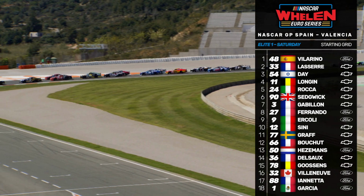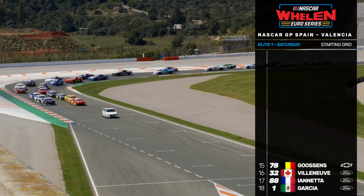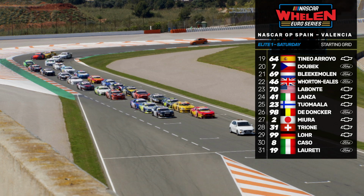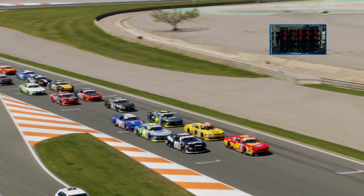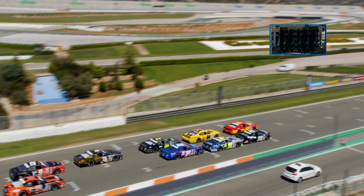Alongside him is double former champion, the Frenchman Luca Lasserre, and it's back-to-back champion, number 54, Alon Day, in the yellow car that sits there on row number 2. And he will have for company Stienes Longin, a former Elite 2 champion. Buckle up, everybody. We're about to go green for the first time this year in the NASCAR Whelen Euro Series, up towards the start-finish line.